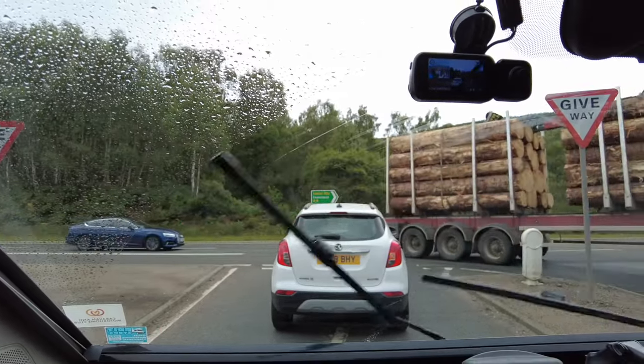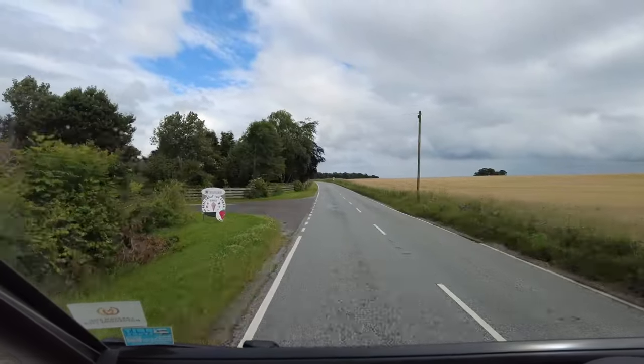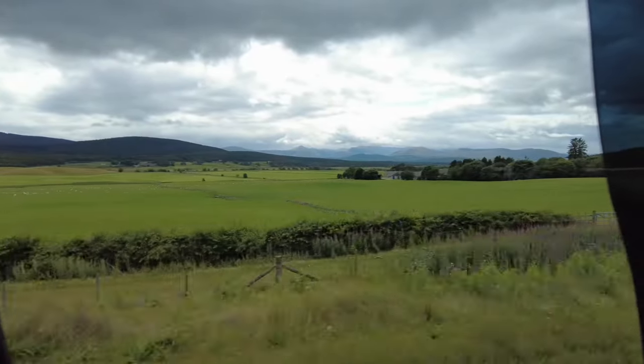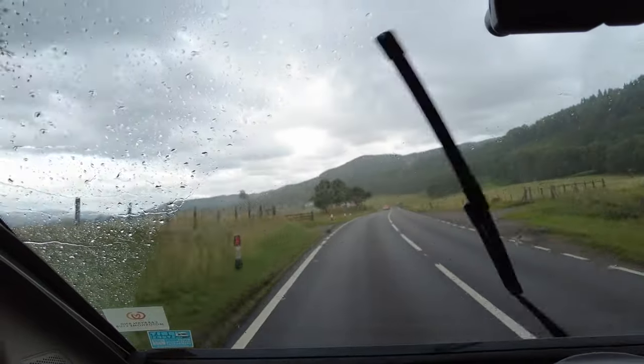We have tried over the past 20 odd years to see the dolphins at Chanonry Point, and we've never had any success with it. Often standing there in the freezing cold and the icy wind, and coming away feeling disappointed and disheartened. Now the weather's got even worse.